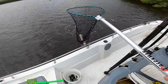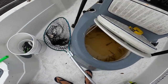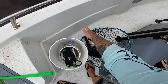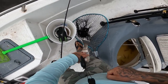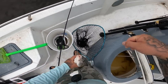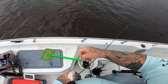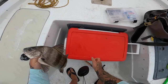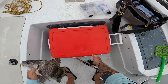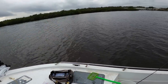All right. We got a box fish. Finally got a boxer. And that is what I was looking for. Right there, y'all. I knew if I stuck it out with all those little drum that there had to be a good one in here. And that is a good one. And they gotta be 14 to keep. That's definitely 14. Alright. First one in the box.